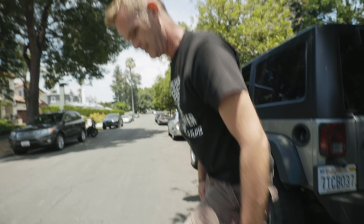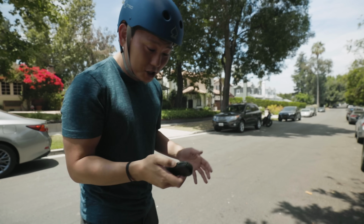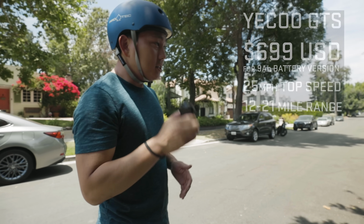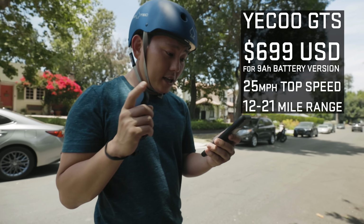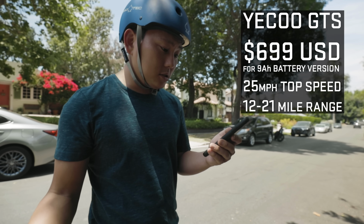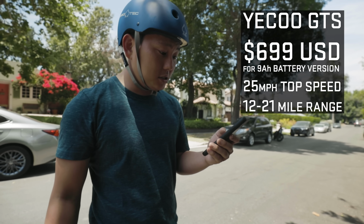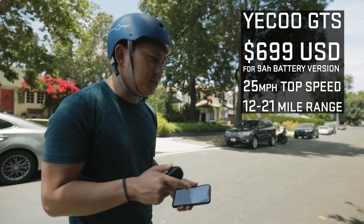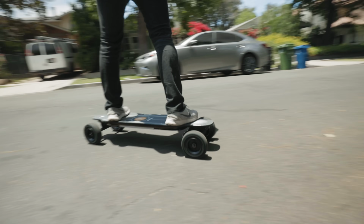How do the big tires feel? It's a little bit different because you feel further up off the ground than like the boosted board. This remote does feel a little bit cheaper. It doesn't feel as solid as like the boosted board ones. Agreed, yeah. But this is also a fraction of the cost. So the range is 12 to 21 miles with the extended battery range, and it gets up to 25 miles per hour. I imagine that speed changes depending on what kind of wheels you put on it though, right?